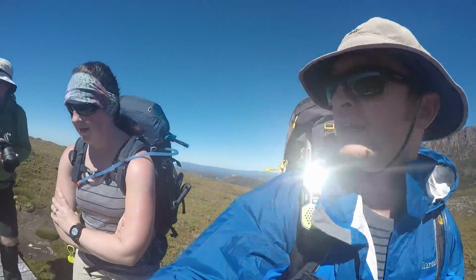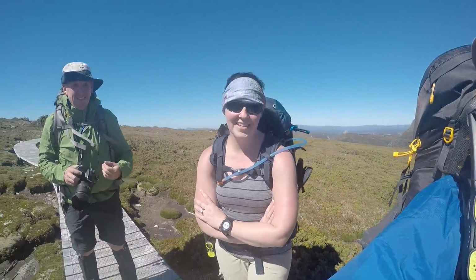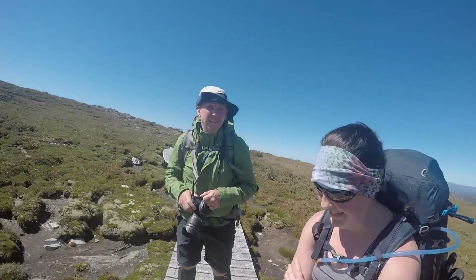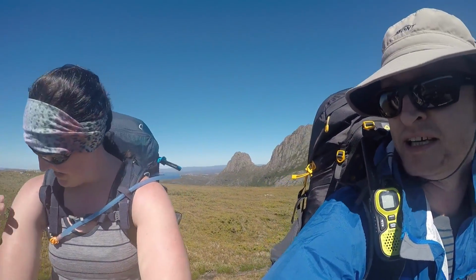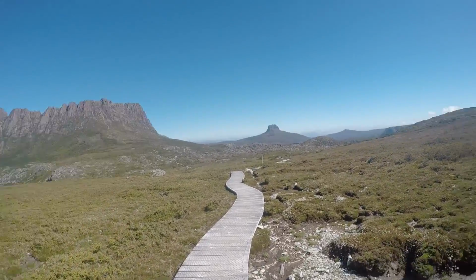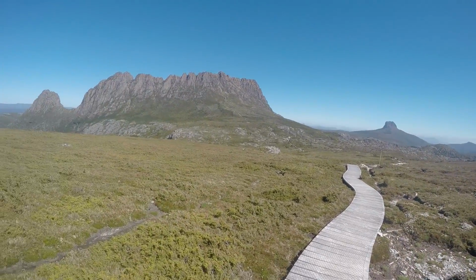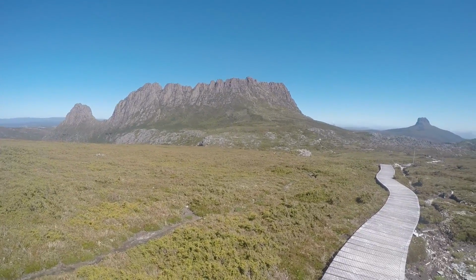It's so windy. We've had to put the windproof jackets on, except for Em. Yeah, but she's Superwoman. She doesn't like them. She gets too hot. Getting hot. I know. I think that's windburn. Yeah, it's heat and sun. But it is good. It is a beautiful walk. It has been difficult, but the view is absolutely worth it.